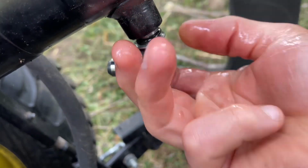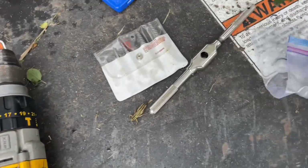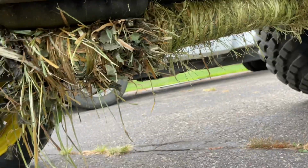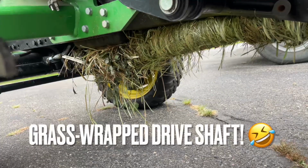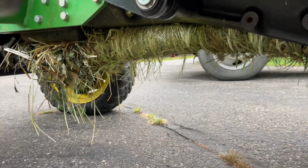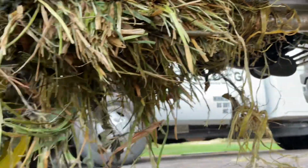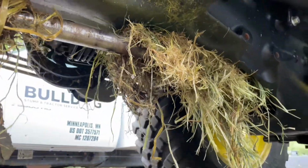There we go. We will throw a new fitting on that and we'll get back at it. Got a whole bag of spares here. That's a drive shaft going to the mechanical front wheel drive. That don't look good. Okay, we're making progress, but I mean that's a whole lot of stuff.